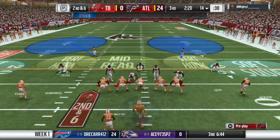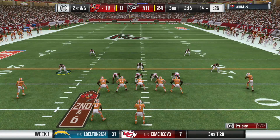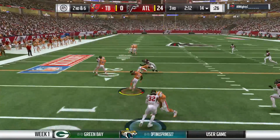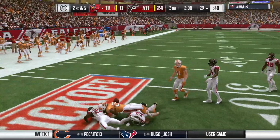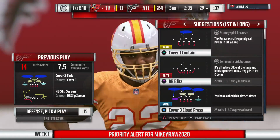Shift together here from the D-line. They'll put 2 receivers left, 2 to the right. Now Jameis on second down. They set up the screen to Martin. And he'll be taken down, but not before he gets this football out shy of the 30 to the 29.